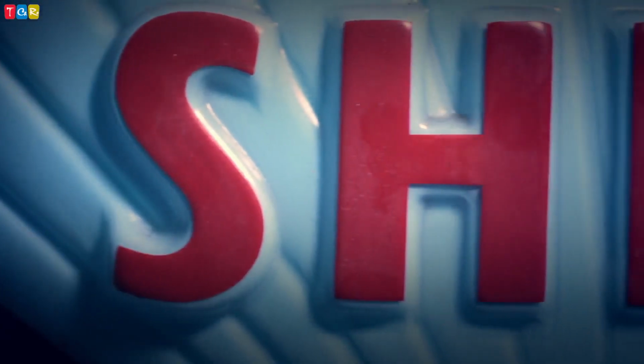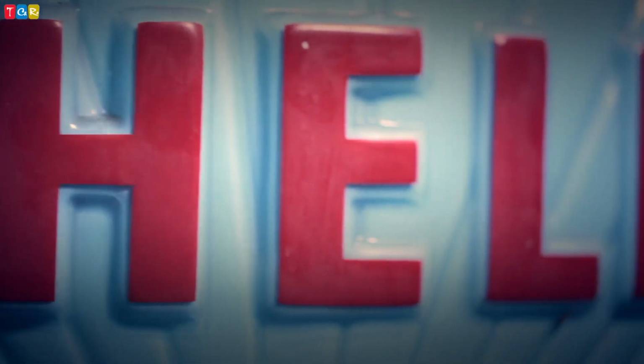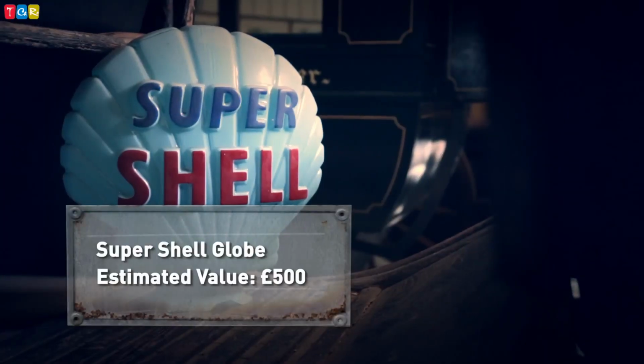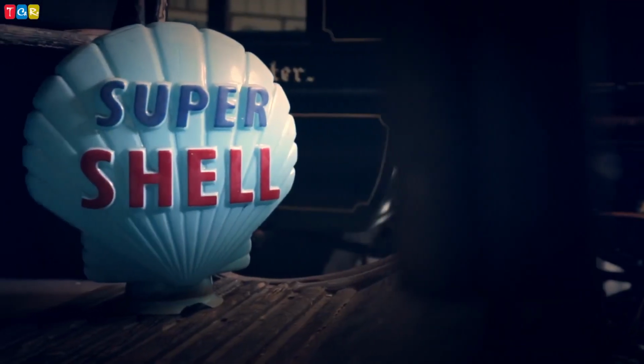Illuminated glass globes carrying brand names would have topped each petrol pump on station forecourts before being phased out after the advent of self-service in the 1970s. This blue one promoting Super Shell dates from the 1930s and could be worth around £500.